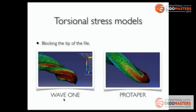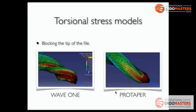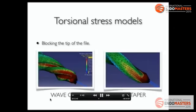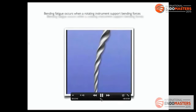Here we can see also another study, a finite element analysis, and we can see here the comparison between the Wave One and the ProTaper. In these two torsional tests, we can see a bigger amount of stress in the Wave One file. This is due to the amount of nickel titanium. The cross section of Wave One is a bit smaller than ProTaper, so this is why we have a bigger torsional stress. The torsional stress goes directly proportional to the amount of nickel titanium we have, or the cross section or the taper. When we have a bigger cross section, a bigger taper or a bigger apical diameter, the performance of the file in the torsional test is going to be a lot better.